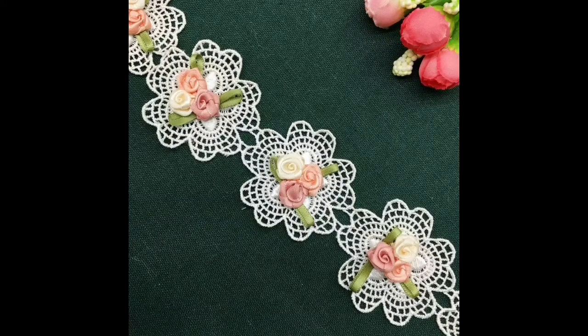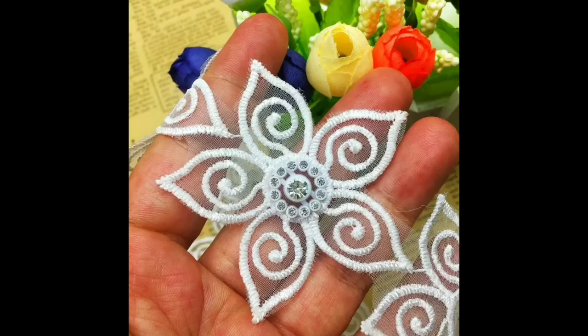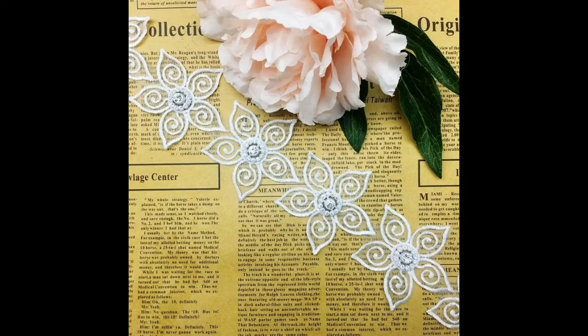And the last thing in my basket today are these lovely 50-piece diamond flowers. They are 60mm by 65mm, and they're £3.26. So a lovely size, gorgeous embellishment in the middle will make any project look just delicious.